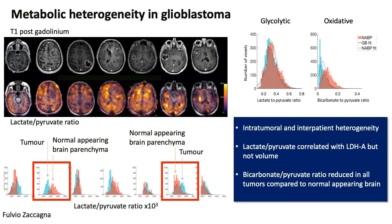This is work of Fulvius Cagna, who's been looking at brain tumours on both proton and hyperpolarized carbon imaging. And the histograms on the bottom left demonstrate the huge variety in appearances that we're seeing within these tumours. For example, the tumour highlighted in red on the left has a lower metabolism of lactate in terms of the normal appearing brain parenchyma. And we use the term normal appearing brain parenchyma because although in proton MR it may appear normal, histologically we know these are very invasive tumours and extend well beyond the anatomical margins that we can see on proton imaging.